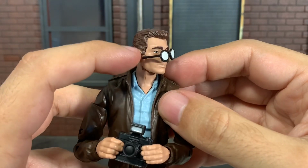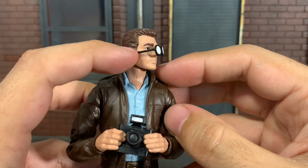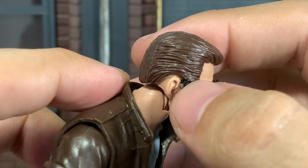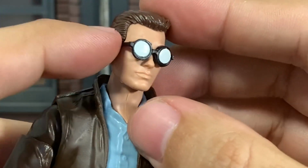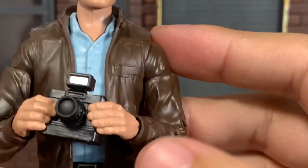You will need to stuff that. If you're going to be someone who rips these off, you will need to stuff that with putty, clay, whatever you guys use, and paint it to match his hair. But if you're going to keep it as is, there you go.